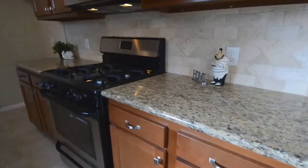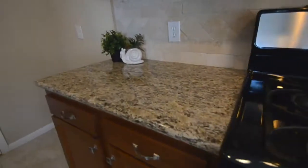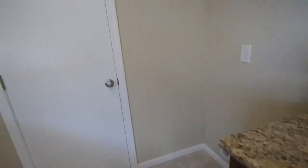New carpet and ceiling fans in all bedrooms. Updated baths with granite, new cabinets and fixtures. Fresh paint inside and out.